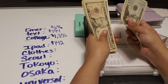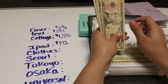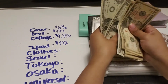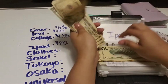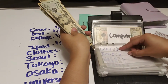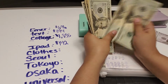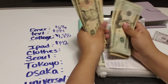One, two, three, four, five. So we got 100 right here. 10, 20, 30, 35, 36, 37, 38, 39, 40, 41, 42, 43, 44, 45, 46, 47. Let me count that one more time, because it looked like that's not what we got. Alright, let me count that one more time. 20, 40, 60, 70, 80, 90, 100.